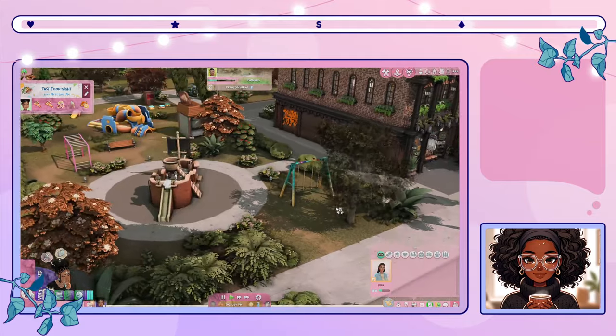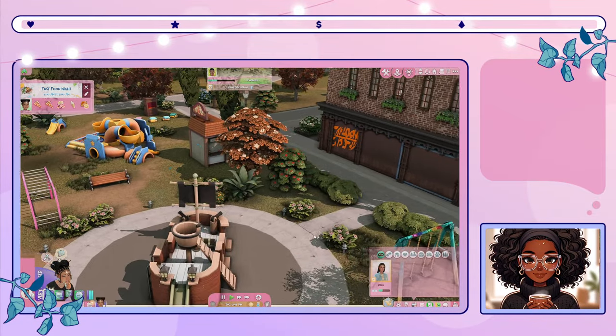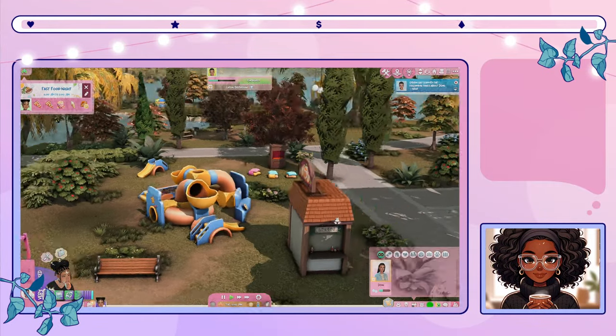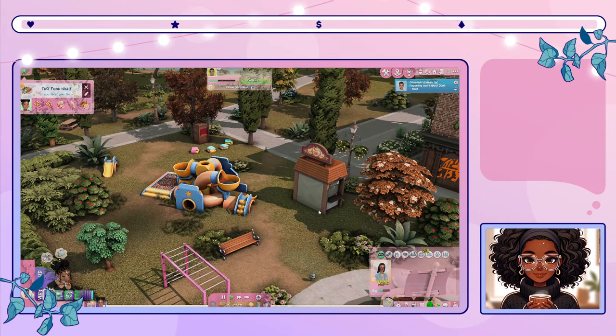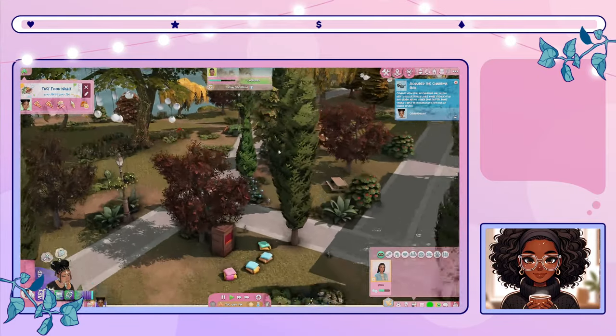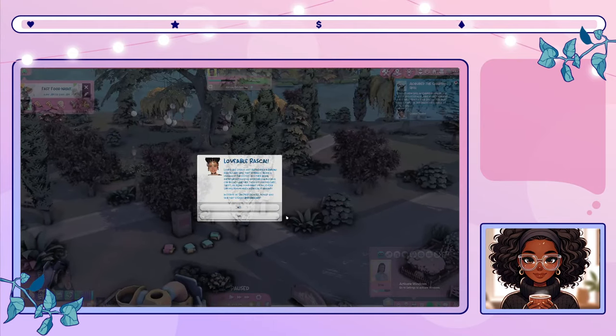So if you decide to come downtown with your kids, there is a little area here that your kids can actually do some swinging at. Oh, so this spawns here? I did not know that. Okay, it's a good thing I left this empty. This spawns here in the fall, but I think in the summertime it actually spawns over here. So there are little areas.